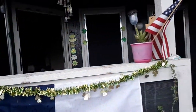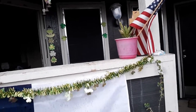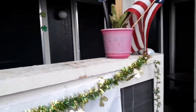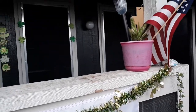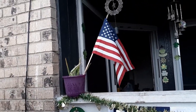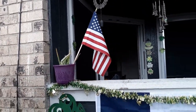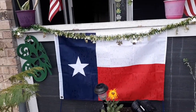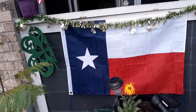The flag's covering that one. Let me see if I can move the flag here. Well, I'll show you this other aloe. There we go. That's better. Pretty American flag flying in the wind. And our Texas flag. And our little Irish shamrock.